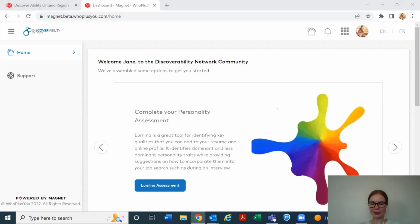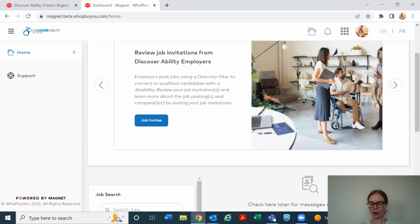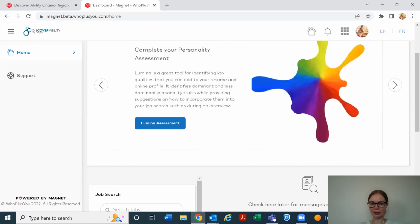So I just went back to the home page, and I wanted to highlight this little carousel here. This is where you would access the personality assessment that Lisa was referring to. You just click Lumina assessment, and it will take you straight to the assessment. The assessment is 144 questions. You don't have to complete it all at once.